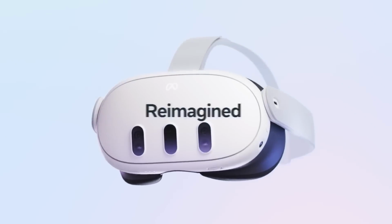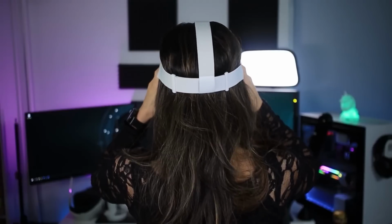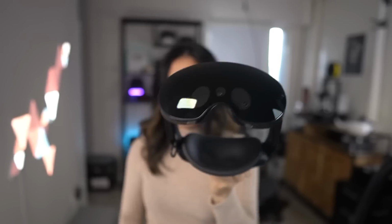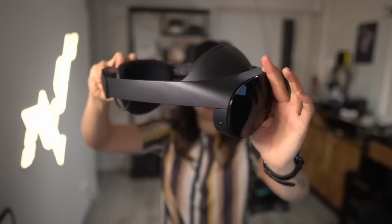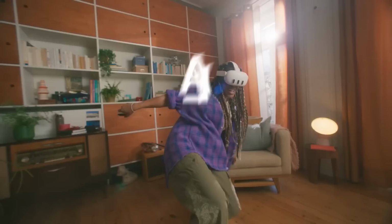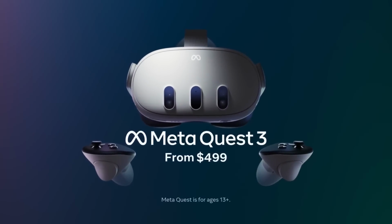Quest 3 is stirring quite the excitement, as this is the first true upgrade to the Quest 2. It's been a long time coming since the Quest 2 released 3 years ago in 2020. Of course, we got the Quest Pro release in 2022, but that was a disappointment to many, as it was very expensive at $1,500, and the upgrade did not feel significant enough to justify that price. Now here comes the Quest 3 at $500 for the 128GB model. And it has some features we've been waiting for.